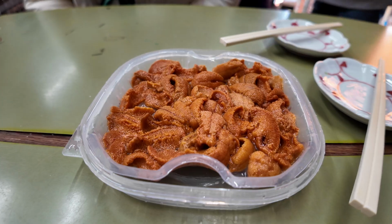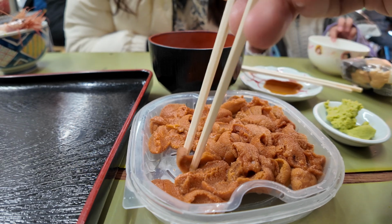Just a tiny little piece, dabbed a little bit of soy sauce, and see what all the hype is about here in Hokkaido. Wow, it's quite smooth and savory. It's clean. It's almost like a treat, like a candy in a way. Like it's saucy, like you just took a spoonful of a sauce. That's how the texture is. It just melts and dissolves in your mouth.